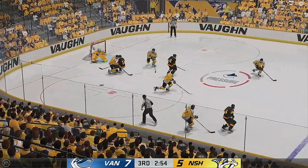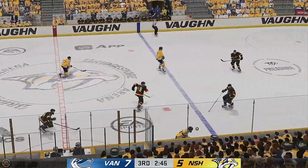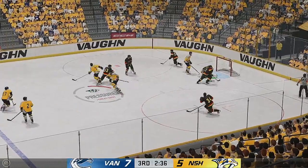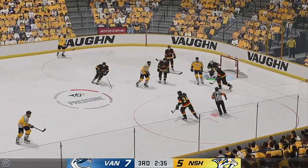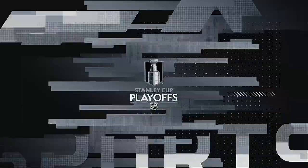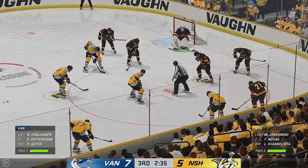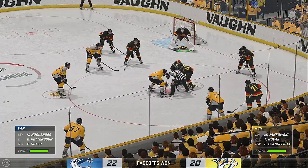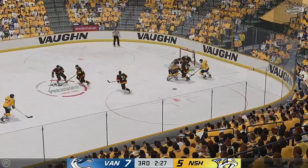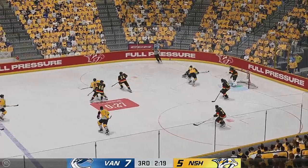And off the draw, they win possession. Shen's moving the puck through his own zone. Moves into the slot. Shuts it down with the paddle. What a stop. Nashville's been leading in the shot department most of the night, but they continue to trail here late in the third. Here's a shot! Nice pad save! Oh, and it's another save on the play!